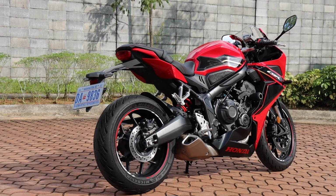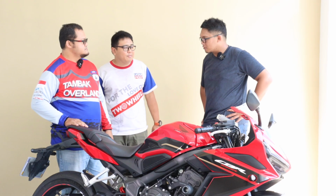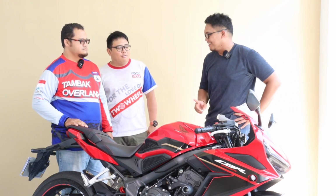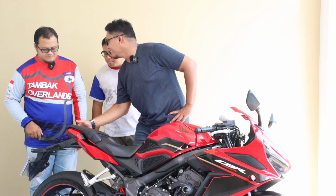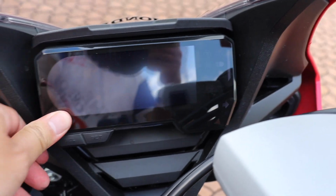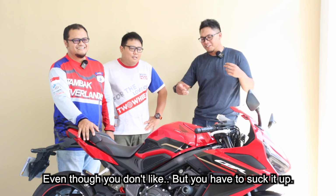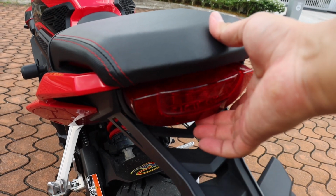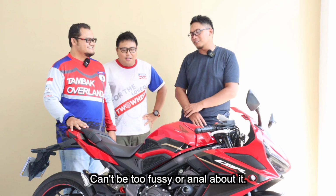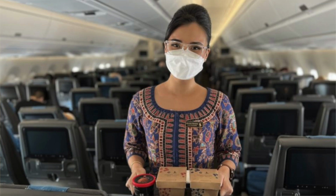You've spoken a lot of good things about this bike. Maybe you can share some of the things that you don't really like or you wish could be improved on. A lot. For example, I'll show you. A lot of loose parts. Because from what I understand, you get what you pay for. Cannot complain much. Even though I don't like it, there's nothing to do. It was a birthday present, so I can't change it. It's like you are flying with Scoot, then you expect SIA service.